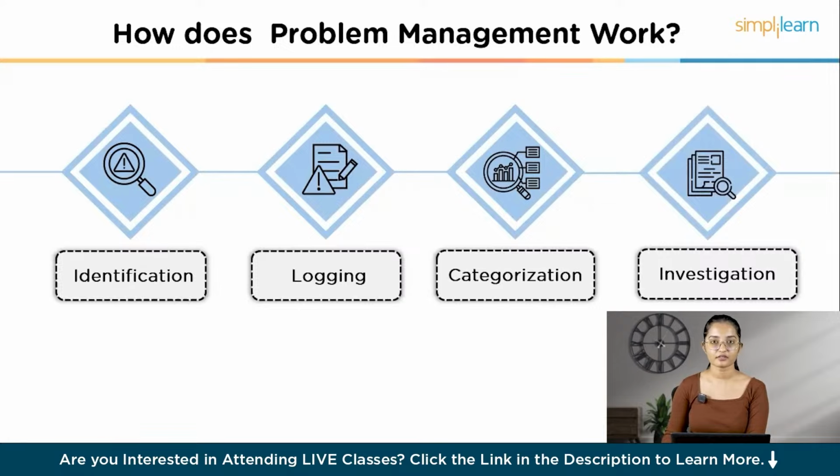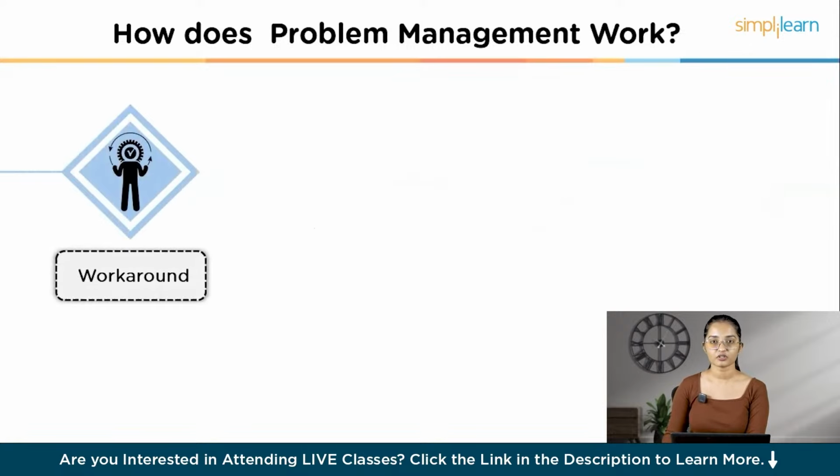Investigation and diagnosis. The IT team conducts a thorough investigation using trend analysis and cause and effect diagrams, discovering that the crashes began after a recent software update, indicating a compatibility issue with existing applications. Workaround and escalation. To minimize disruption, a temporary workaround is implemented. This might involve rolling back the software update on critical systems while a more permanent solution is developed.